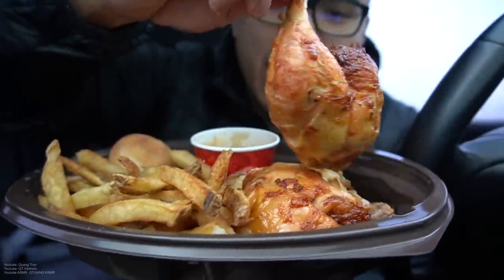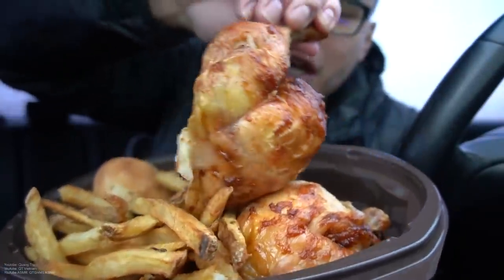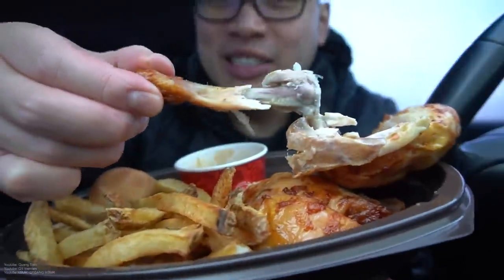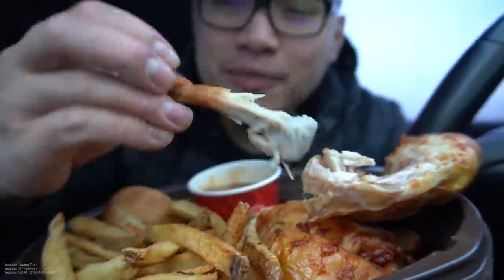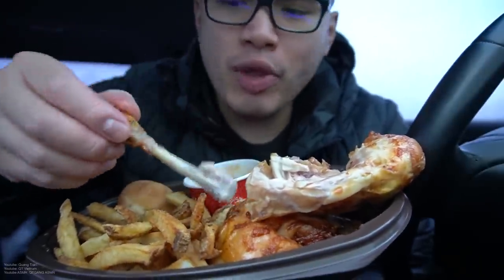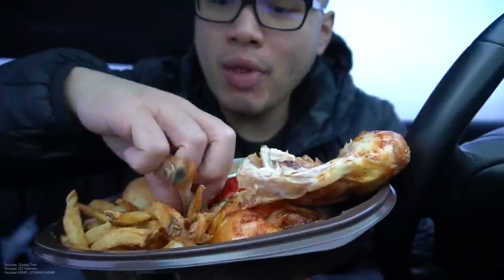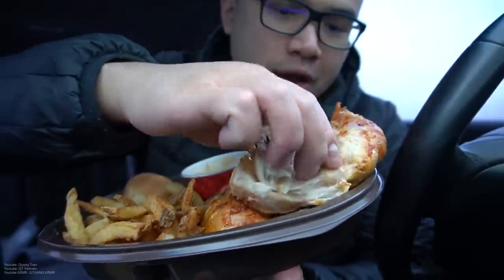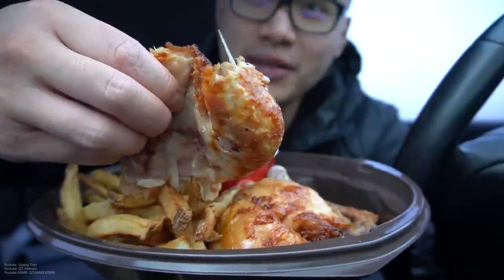Let's try this. Their iconic rotisserie chicken. All right, that seems a little dry. But it's okay. I'm gonna go for it, guys. Super pumped for this. All right, dark meat, guys. Try this quick tap. Let's get it. Nice, super pumped for this.